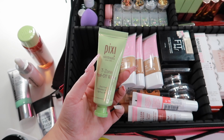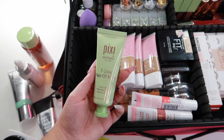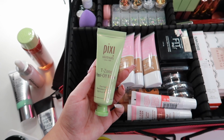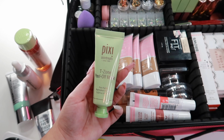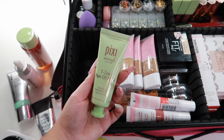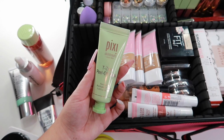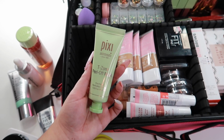And then lastly, for the skincare, I do have the Pixi Skin Treats T-Zone Peel Off Mask in case one of my clients wants to do a mask, or they have any visible blackheads, whiteheads, and if they're comfortable with doing a mask, then I do put this on their nose while I do their eyes first and then skin. And this pulls out all of your clogged pores, which really helps for makeup to go on very smooth.